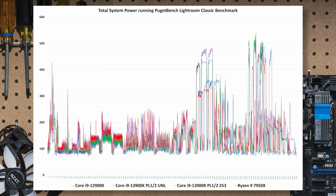And that same thing shows up for PugetBench Lightroom. Right? Yeah, this is using PugetBench running Adobe Lightroom Classic. It runs through a script of editing photos and then exporting them. The left side is where you're editing, where you're moving the mouse around, where you're switching modes into the developer mode, making adjustments to photos. And you can sort of see all those squiggly red lines concentrated on the left side on those very lightly threaded tasks. Ryzen, sort of what we saw with Cinebench earlier, single-threaded, using a little more power.